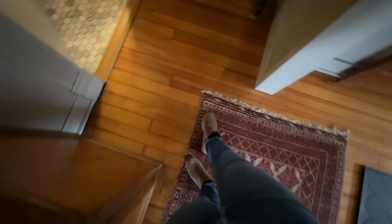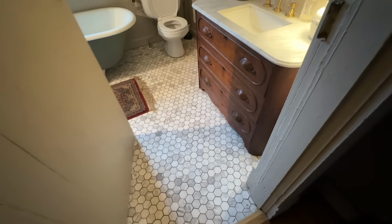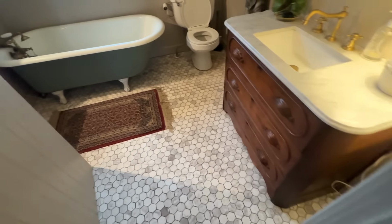And just off this entry hall, there's a little nook here. This used to be where there was a staircase coming in from this porch and then going upstairs. I'll show you the evidence of that upstairs later, but the pantry was also a staircase. So this little bathroom has a lot of functions.